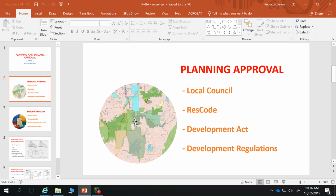Res Code has been set up. Now I'm not entirely sure of the intent behind all of this, but it also seems to be a very good segue into what we're likely to be seeing in the future for planning approval. There are big moves, big changes afoot at the moment.